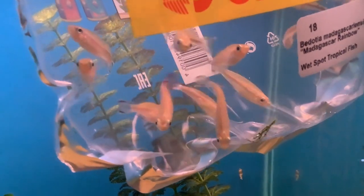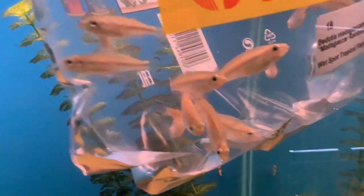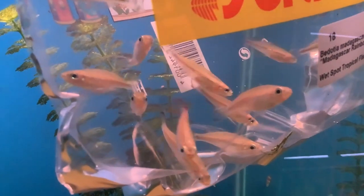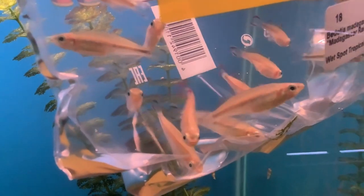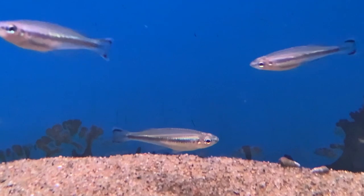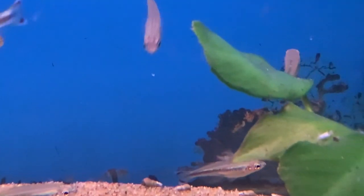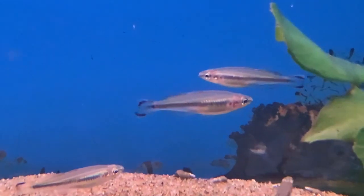You'll often read them only getting about 4 inches. I swear that I've seen some probably closer to 5.5-6, but more that 4.5-5 inch mark is more what you'd want to shoot for. Like a lot of other rainbow fish, they are going to spend a lot of time in the midwater. They're obviously gorgeous with a backdrop of plants, and they appreciate large water changes.